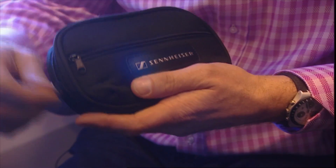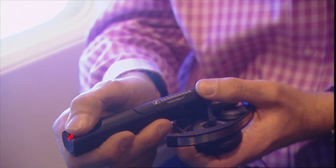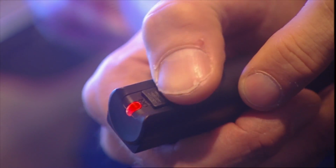Next up, for £100, these Sennheisers. Like the Sony, they fold. Unlike the Sony, they come with an extra box with all the electronics in. Possibly slightly more noise-deadening effect. Let's put the electronics on. There's a sort of gassy texture to the sound. It's almost as though you're going under general anaesthetic.